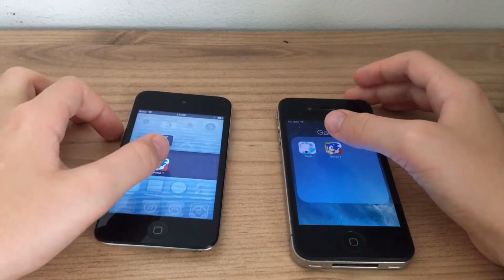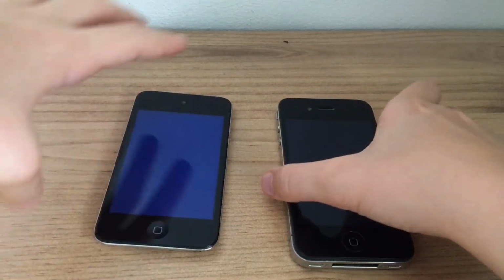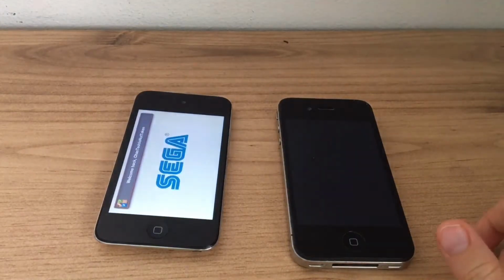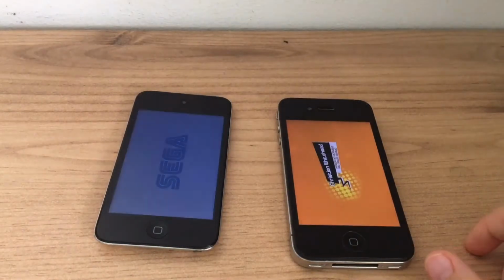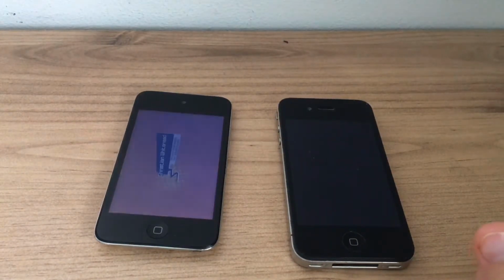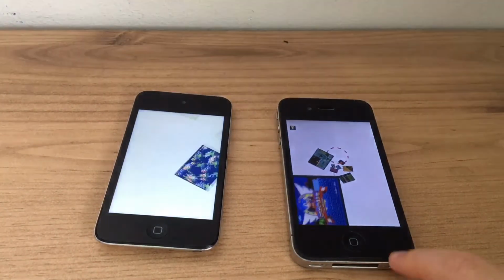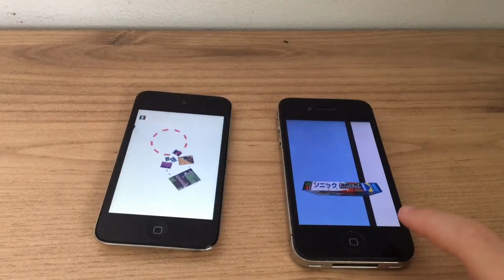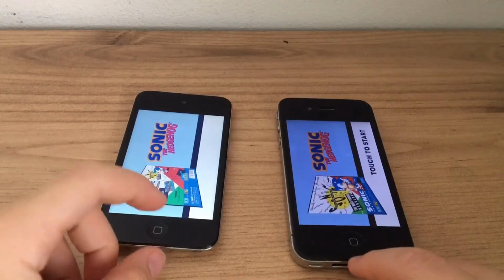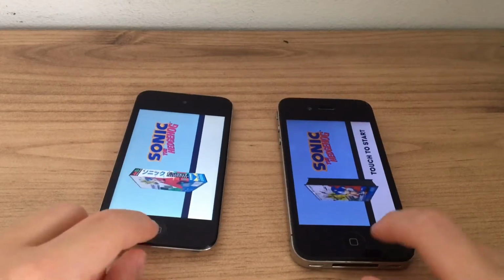3, 2, 1. iPhone 4 seems to be faster. It's loading it quicker. It's actually loading it quicker than last time. They loaded it at about the same speed last time. So it clearly shows that the iOS 6 version runs better on the iPhone 4 than the iOS 7 version. So the iPhone 4 was obviously noticeably faster there.